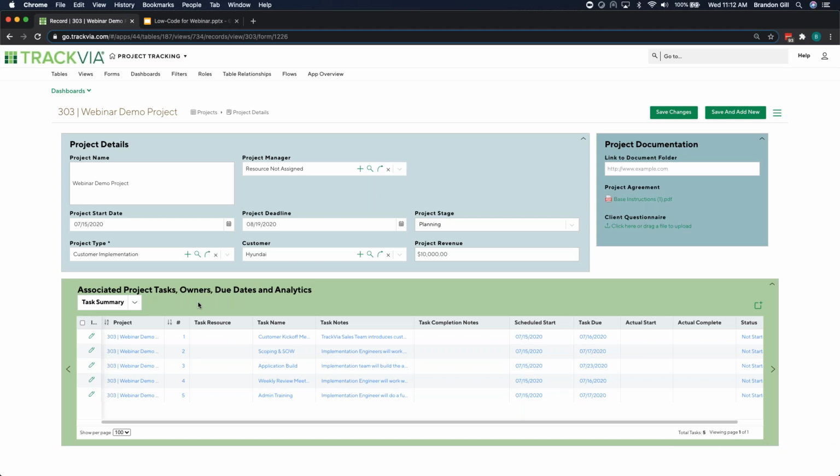Now, again, this is just how I've set up project management. If your organization does project management differently, or maybe you're thinking of a completely different use case, like that quality control use case that we hit on that drop-down, that's all totally fine. The way I've got it set up is that when I select customer implementation, it auto-generates tasks for a customer implementation project.